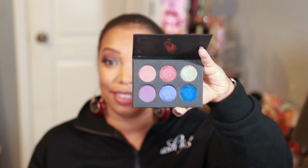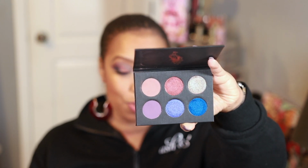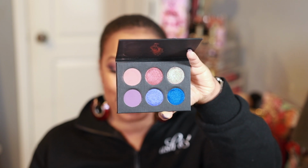This is the third and final look using the Peacock palette. I just have nothing but good things to say yet again about Tammy Tanuka. The shades were on point, they're vibrant, they're very pigmented.